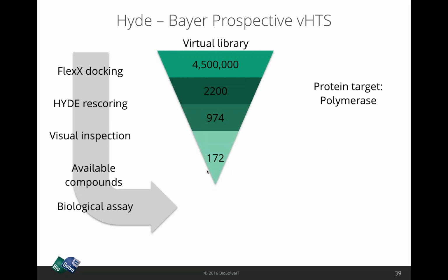One last example I wanted to show you is more of a computational example, which might be interesting for the computational folks in the audience. There was a screening effort at Bayer. Actually, Bayer is the cerebral home of the scoring function HYDE, which is in SeeSAR now. So Gudrun Lange is the conceptual head behind this. And they used a preliminary version of HYDE, sort of a prototype, to do a virtual screen.